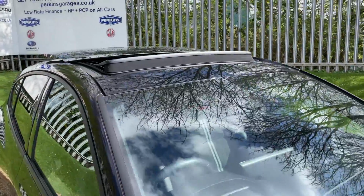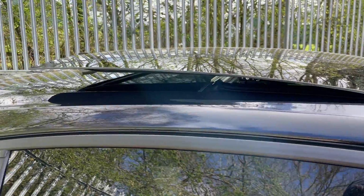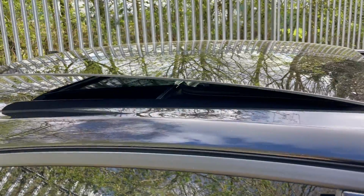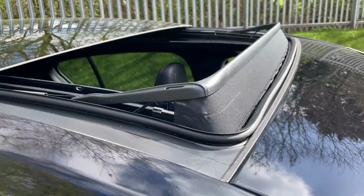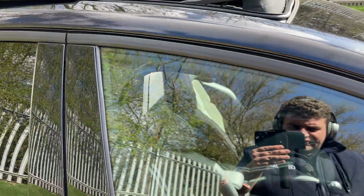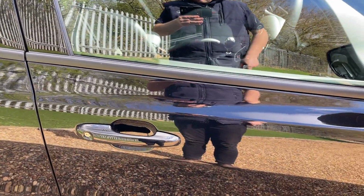Continuing north, that there is a panoramic glass opening roof, which as you can see sits extremely low to the body of the vehicle, letting an abundance of light and fresh air into the cabin. And you even get the complimentary fly catcher there as well. I'm only joking. That distorts the air so you don't get that horrible whooping noise as you're going along. Right central locking key. Pop that in my pocket.